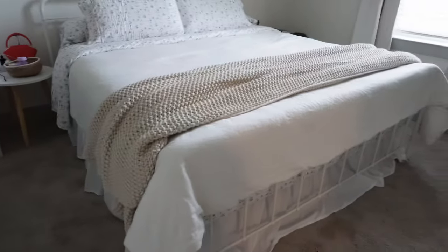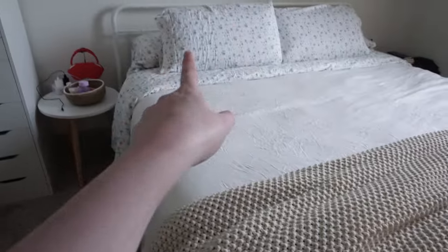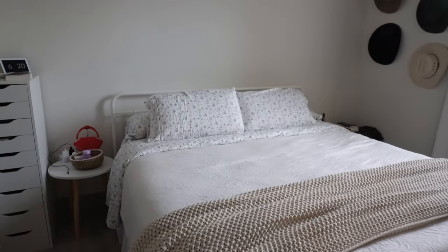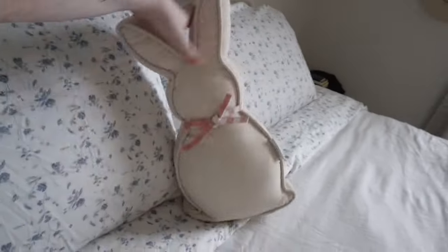Literally all of my bedding is from Target minus the actual bed skirt. So my comforter is from Target, my sheets are from Target, the bed skirt and the bed frame are from Amazon. The bed frame was super inexpensive. It was like $200 from Amazon and it came in 2 days. I normally have, oh, I forgot about my little bunny pillow. I normally put my little bunny pillow here in the middle.